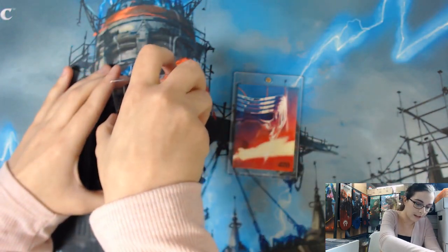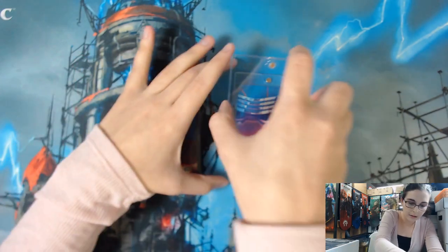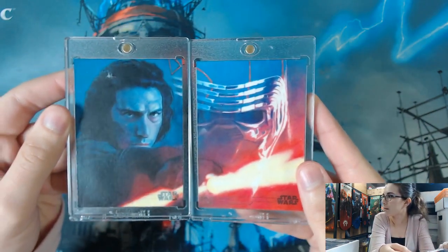Looking forward to the delayed Series 2 set. Hopefully when that comes out, there are a lot of really cool cards and sketches that I can acquire. I know people are looking forward to Ben Solo cards, so hopefully there are a lot of them in the set.